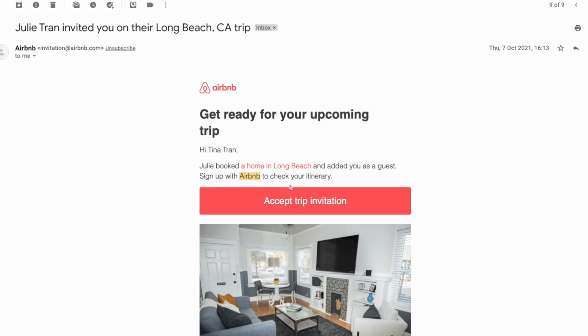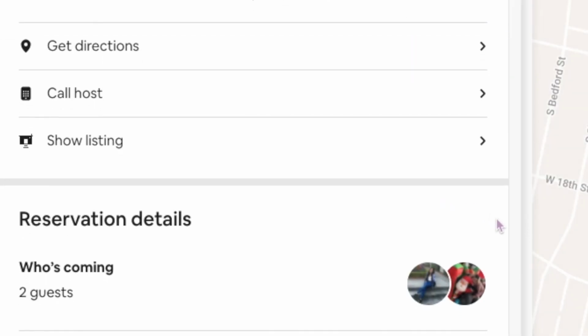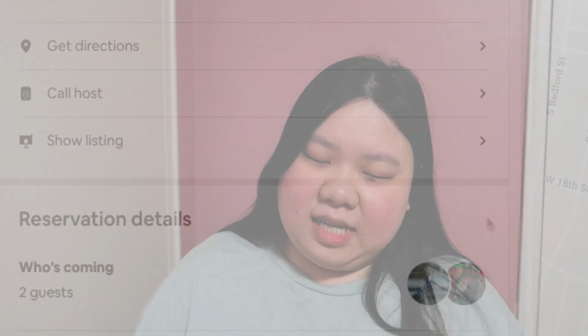Something that I really loved when using Airbnb was the fact that I could invite co-travelers to the booking so that they can easily access the booking information, get in contact with the host, and access the trip itinerary. This meant that I didn't have to bombard my co-travelers with a million screenshots and forwarded emails, and also they didn't have to bombard me with a million questions. If, on the other hand, you would rather keep it traditional and stay at a hotel, then this application is probably not for you.